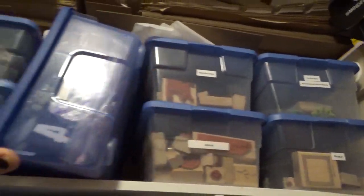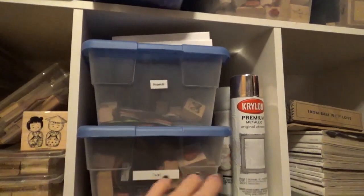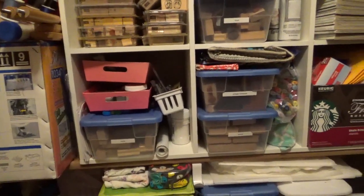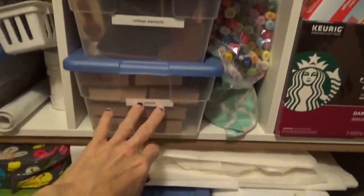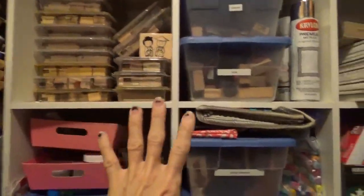mail and writing. So I organized them by category: insects, floral. On the other side, I have it by holiday, just things like that. Collage elements, more floral, so there's kind of stamps all around.